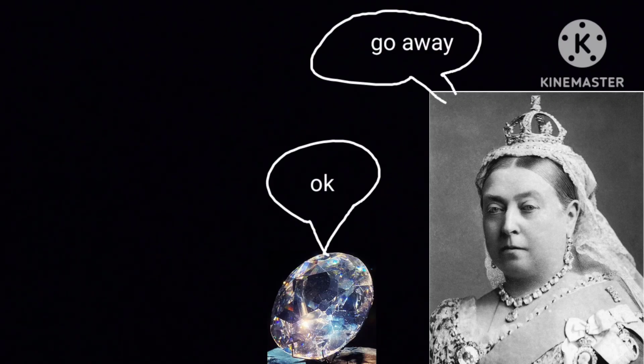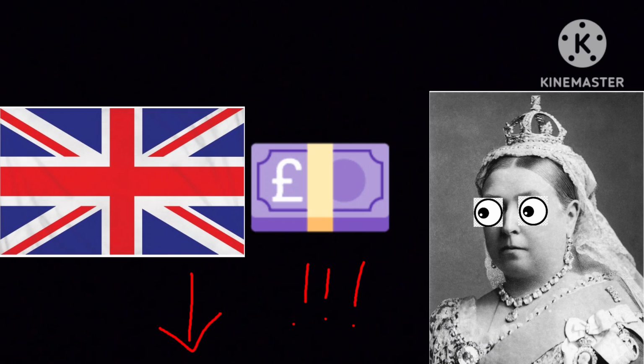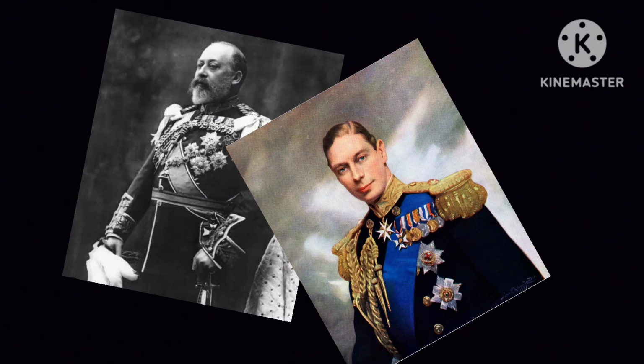Plus, if she let go of the diamond, then the economic value of Britain will seriously collapse. A diamond at the time was not as cheap, and prices and currency were not as inflated as they are today. Now imagine the economic impact that Britain will face. Right. So after that, whatever male ruler came in, they surprisingly died very early on, or faced a heavy downfall.